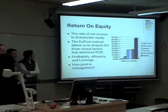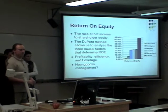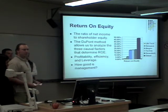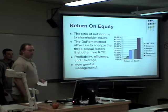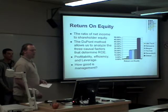So now we're going to look at some of the internal metrics, which we analyze using the return on equity, using the DuPont analysis. The DuPont analysis, as you all know, looks at the causal factors of return on equity, including the profitability, the efficiency, and leverage, which basically tells us how good the company is being managed.